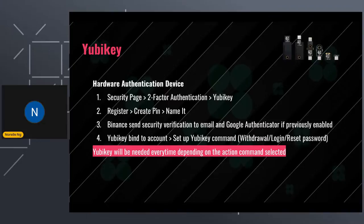So using a Binance account as an example, users can first go to the security page 2FA tab, and there's a recommendation that says YubiKey. Plug your YubiKey into the USB port to register it, and then you have the option to create a PIN and also name your YubiKey. After you're done, Binance will have the security verification for this action sent to both email and Google Authenticator if you've already enabled it. After that, I think it's pretty much safely in place. After the YubiKey has been bound, you can set when you want to use it: for referral, for login, or for reset password. So the YubiKey will be needed every time, depending on the action you selected.